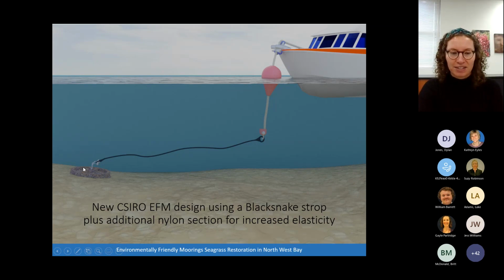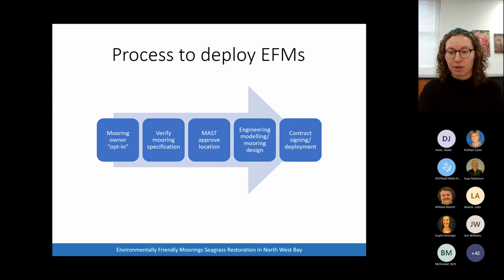So this section here, the strop, is much stretchier and more elastic than a typical chain mooring, and indications are that this is probably safer for boats in different weather events, because rather than a chain that gets pulled and then snaps, this has a bit of bounce to it. So it's likely to keep your vessel held and it will still be there the next day. And they're also pretty much cost comparable to a chain mooring.